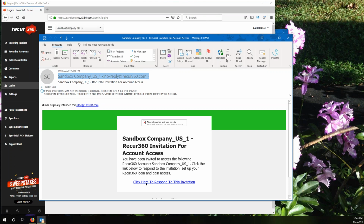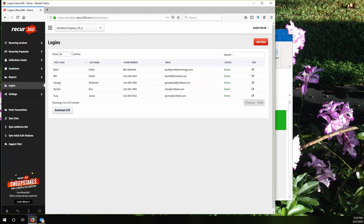Because that's going to connect the two to the same login credentials, because that's where they assign their password, and they've already gotten their email address. So that way that will give them one login to be able to access both company files just like you do. They'll be able to switch between companies listed right up here at the top.